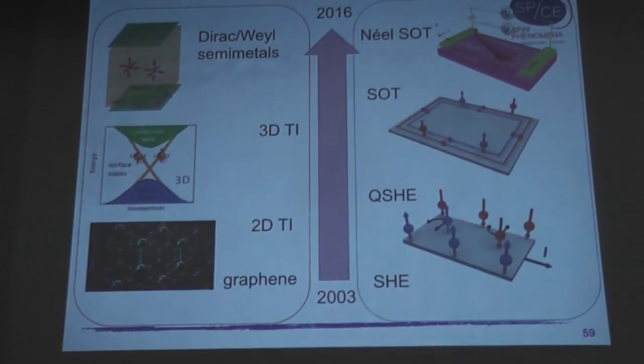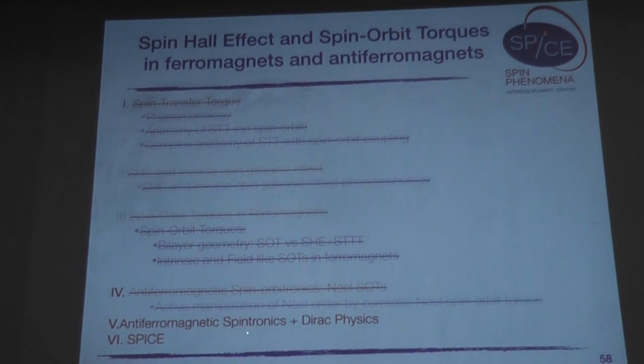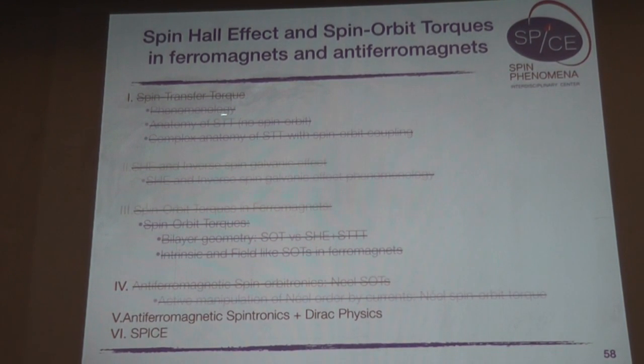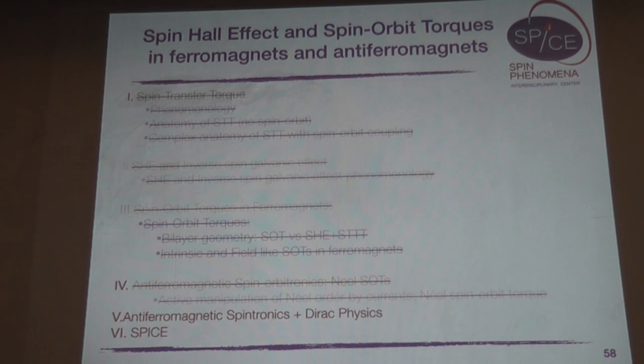But this is actually the idea of merging ideas. We've gone from merging well-established ferromagnetic concepts with spin orbitronic concepts of the spin Hall effect, merging those two areas to create spin orbit torques. And now they're jumping to the Néel antiferromagnetic systems. Now we want to think about antiferromagnetics and topological physics. And it's a very natural conception, actually.